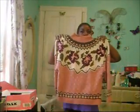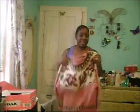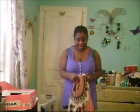Now this sweater, I'm not really a fan of. My cousin thinks it looks nice on me, and she said the color looks good with my skin complexion, that I should get it. But I'm not really a fan of it. I don't know what I'm going to do with it, but I'm going to show you guys. It has shoulder pads and everything.